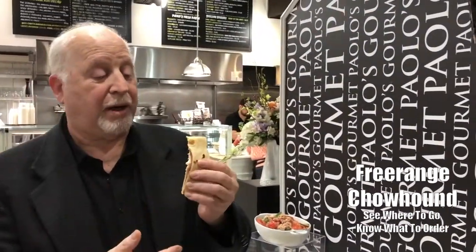Delicious. This piadina is amazing. Okay, so this is the Italian flatbread that I'm going to try here. And I've never had Italian flatbread. I've had focaccia, I've had pizza, but let's give it a shot. Mm. Oh, this is wonderful.